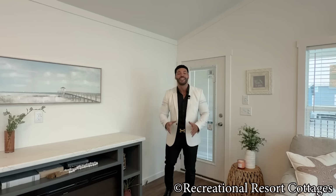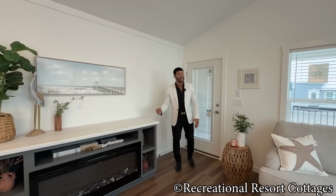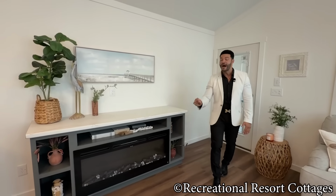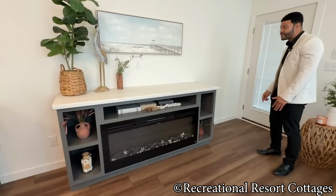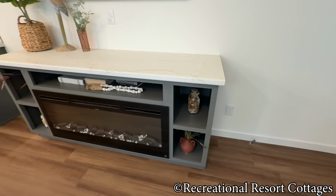But for the rest of you who have a little time on your hands and want to be educated, let's start the tour right here. In the living area, where you're going to see in this new Newton XXL Modish Manor, we're starting it off right. We have a 50-inch LED fireplace that does put off heat.